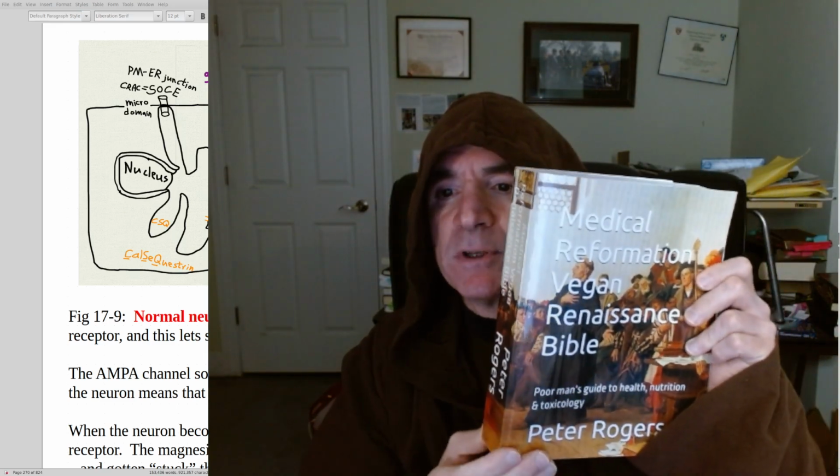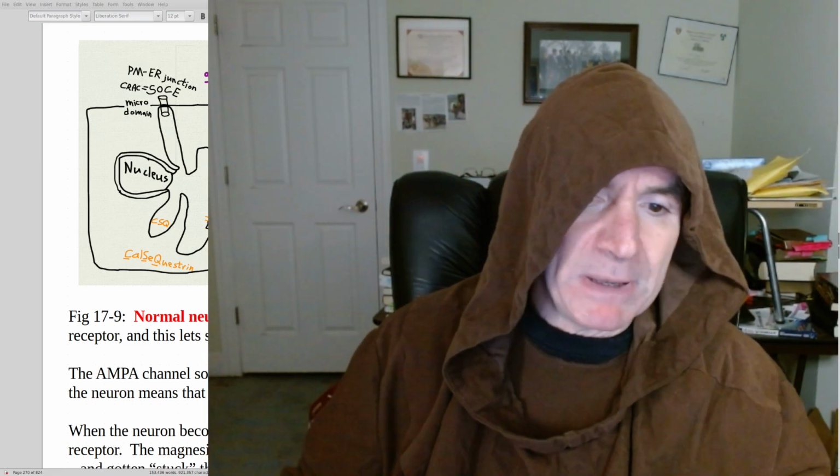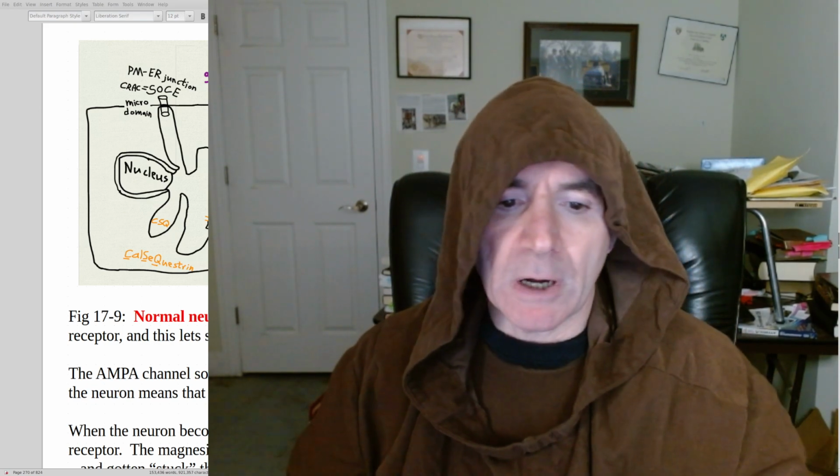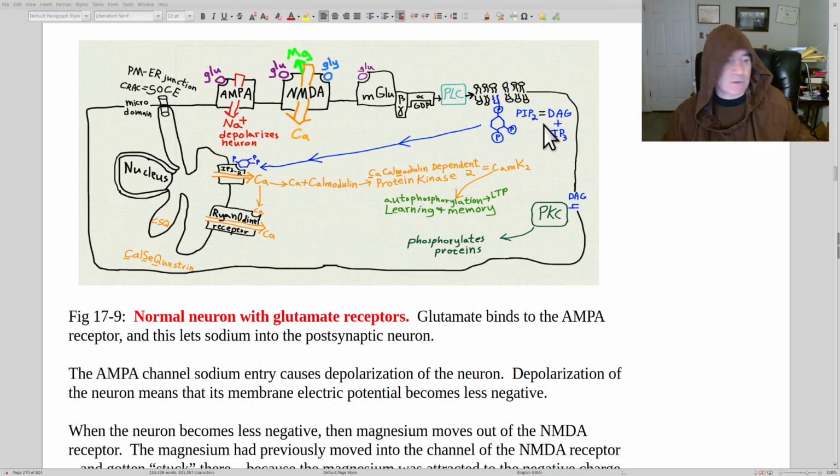Okay, this chapter here is 17C. It's from this book, The Medical Reformation. This is 17C. We already did 17A and B. What we're going to mostly talk about today is more detailed discussion of excitotoxins, and we're also going to talk about my theory, the Peter Rogers, MD theory of dementia.